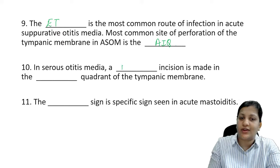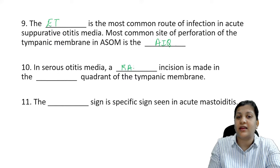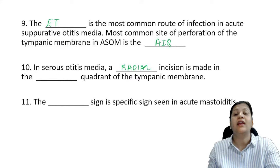So in serous otitis media, if you have to do a myringotomy, you will take a radial incision in which quadrant? In the anteroinferior quadrant. So a radial incision in the anteroinferior quadrant is what you do for serous otitis media. But if it is an acute suppurative otitis media, then you do it in the posteroinferior quadrant, a curvilinear incision. Okay?